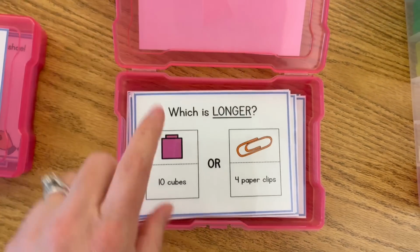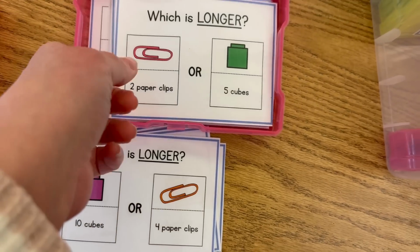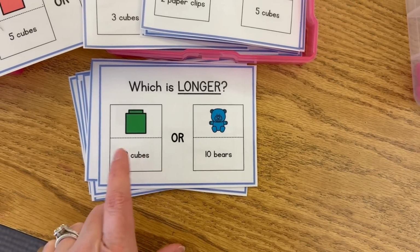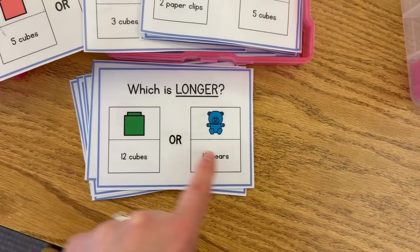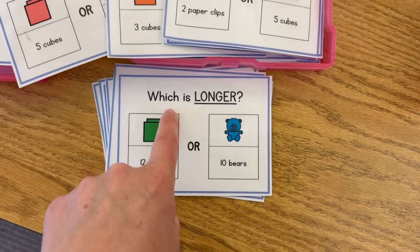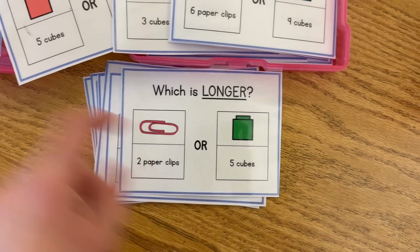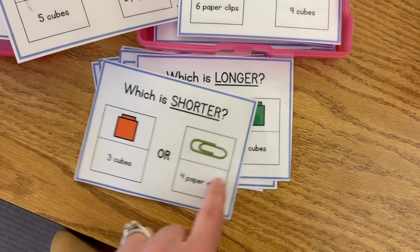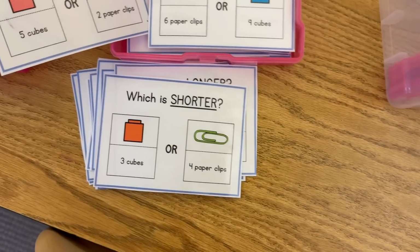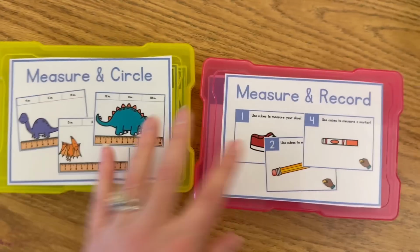Basically all you need for this one are some cubes, paper clips, and some little math bears. I have some math bears, but if you don't, you could easily use something else. Here's an example with the math bear. You had to look at the card, and students had to put these together. So 12 cubes, they would stack up 12 cubes, and then make a nice straight line of 10 bears. And here they want to know which one is longer, so students would circle which one is longer. Here, 2 paper clips or 5 cubes, which one's longer? Sometimes some of them say shorter. Here, 3 cubes or 4 paper clips. Again, they would line them up, compare them, and circle which one is longer or shorter based on what the question asked. And then the last 2 are measure and record and measure and circle.